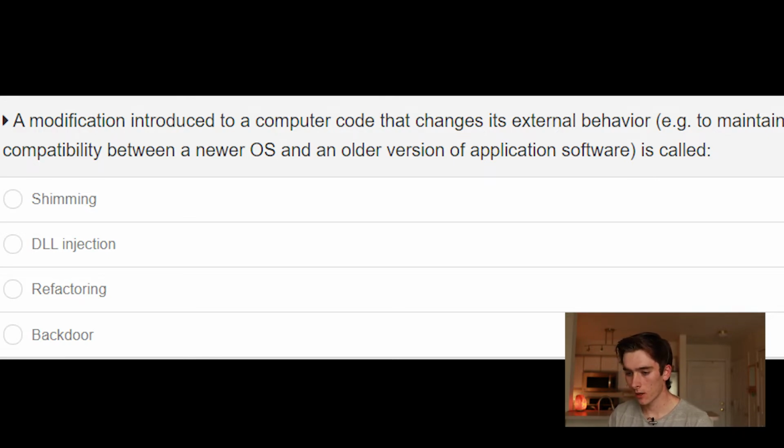DLL injection. So DLL injection is a form of an attack, but does this maintain capability between newer OS and older versions of the software? No. Does it apply to the first part of the question? Yes, it actually does influence the change of the external behavior. So you really need to focus on the actual part that the question's asking. Next, moving on to the next answer choice is refactoring. That's just making changes to the code structure. So we're going to eliminate that one. That's one of those obvious ones.